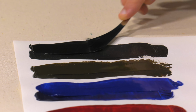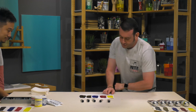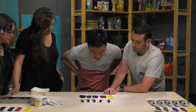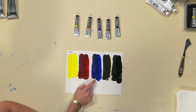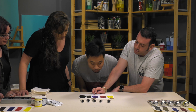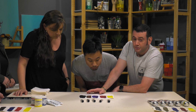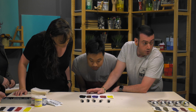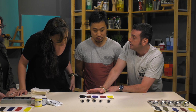Everybody, team, let us commune and take a look. We're trying to prove that these have virtually no color shift. Well, the only way we can do that is look at traditional acrylics that don't claim they don't color shift and see if they have a more dramatic effect.